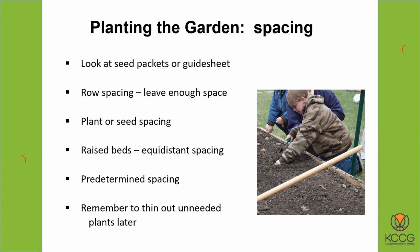And then sometimes I do what I call predetermined spacing, like for corn or okra. You really want your plants about a foot apart. So rather than sprinkle them all along the row and pulling out most of them later, every foot I'll put 2 or 3 seeds, 2 or 3 corn kernels, 2 or 3 okra seeds, and then space out another foot, and then put 2 or 3 more seeds, and then another foot and 2 or 3 more seeds. And that way your plants will all be spaced out a foot apart.